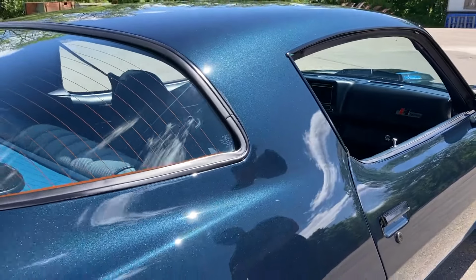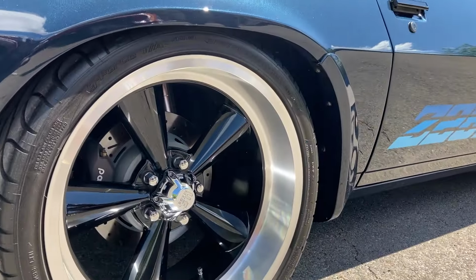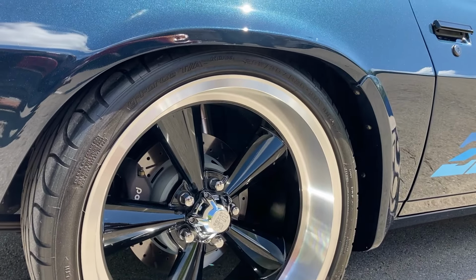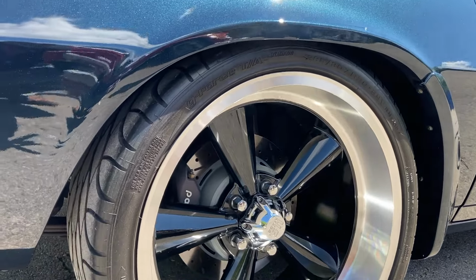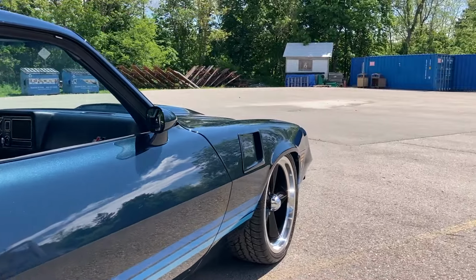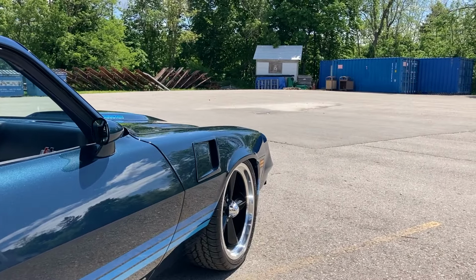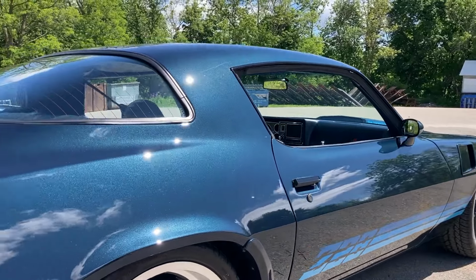Absolutely. Now look at the size of these bad boys. It's bigger than my car. What are they, 20? Yeah, they're 20-inch wheels. Probably the biggest wheel you can put on a Camaro of this year. And just enough clearance to make everything work, I suppose? No rubbing, no nothing? No rubbing, no. Good for you. A lot of massaging, I bet. A lot of tweaking. Yes, exactly.